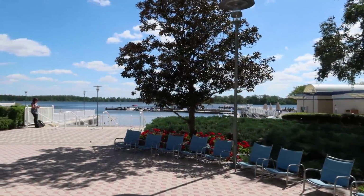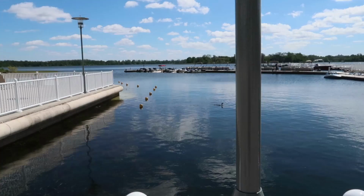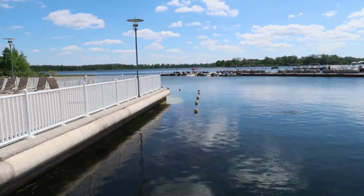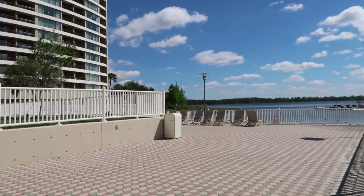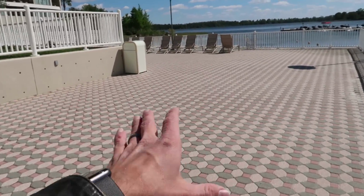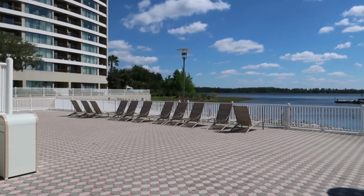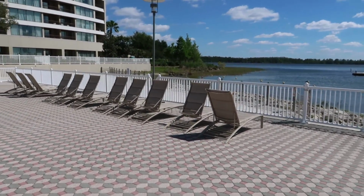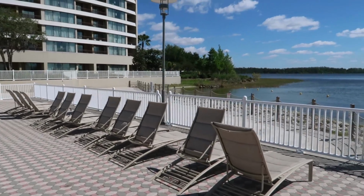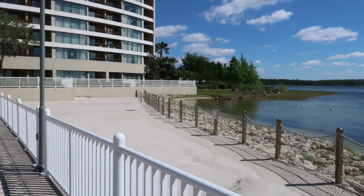We're heading down towards the water. And this is Bay Lake. Look at that bird. There are so many little nooks and crannies all around the Contemporary with little spots to sit and relax. Even though there's a lot of concrete everywhere, it does have the feeling of a beach resort. So we've got this little area right here with these lounge chairs. Oh, and there is a little beach down here. Oh, it looks like the rain really flooded it last night, but it is a very small beach.